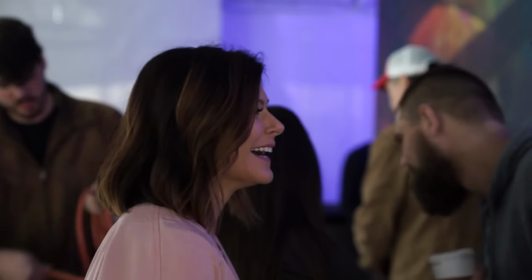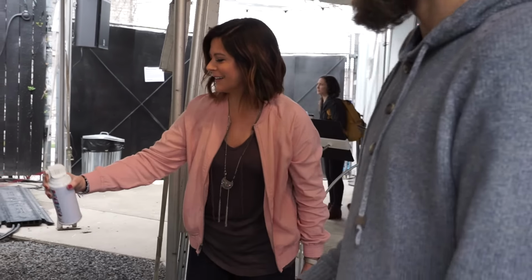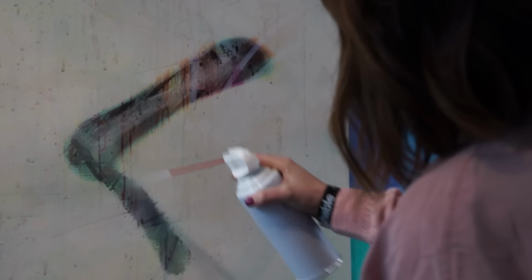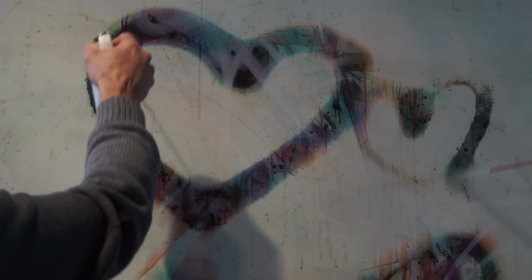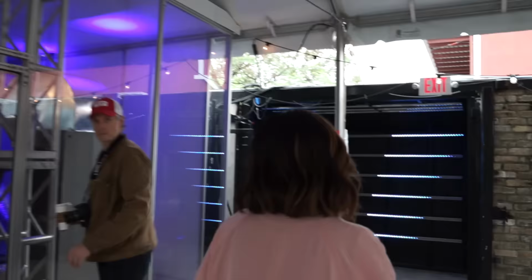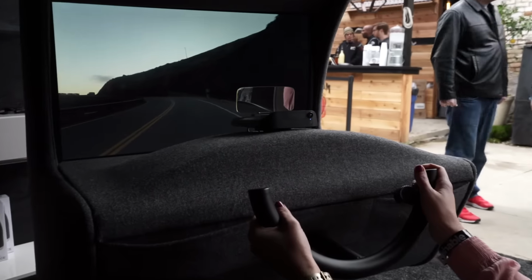Afterwards, it was time to play. So Fluke and I were trying out the interactive mural together, and the Lennox air handler was hooked up to the canvas to keep it warm, and then once we would blast the cold air on it, the artwork was then revealed.